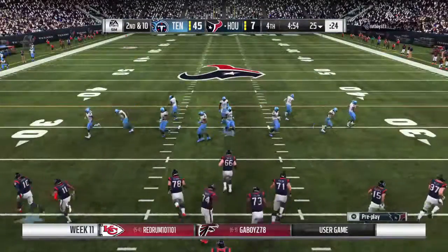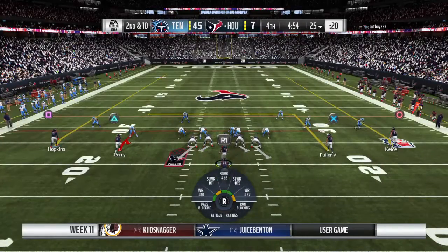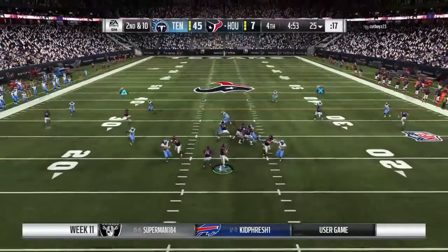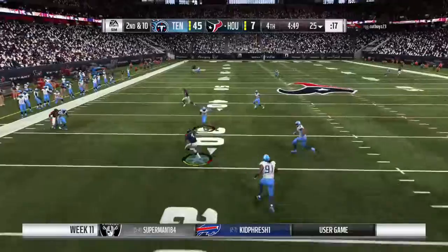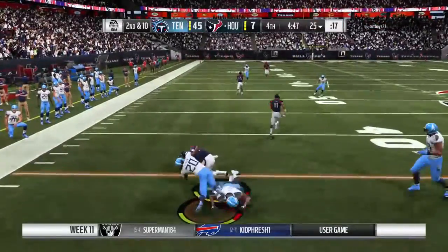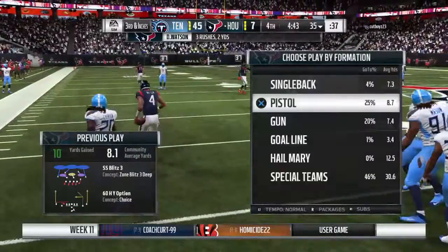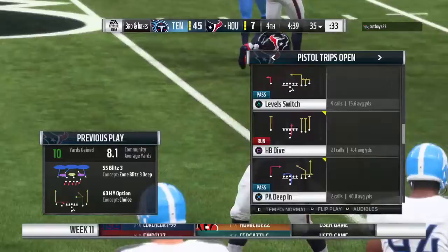Line of scrimmage, again, the 25, 2nd and 10. Back to the air, Watson on 2nd down. Steps away to his left. And he's able to take this one up to the 35-yard line. And give him 10 that time as he was able to get away from the pressure and get a nice gain.